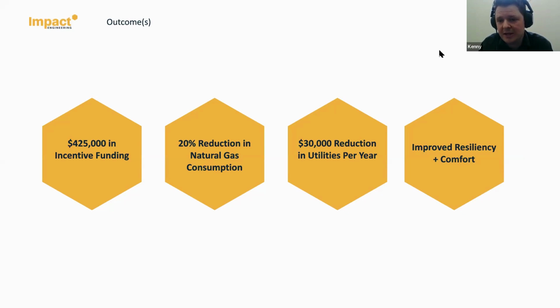And ultimately, something I think that the team were proud of was that we did provide increased resiliency and comfort for the residents of the facility. We ensured the cooling systems were operating optimally, indoor air quality was improved, and ultimately, when we're faced with the next extreme weather event, perhaps next summer, hopefully not, the facility is more resilient to be able to cope with those higher temperatures.